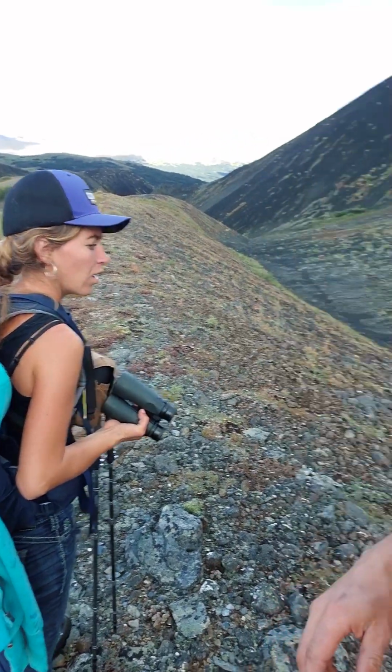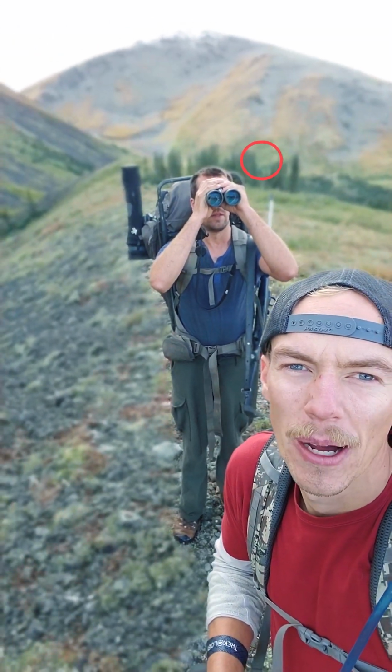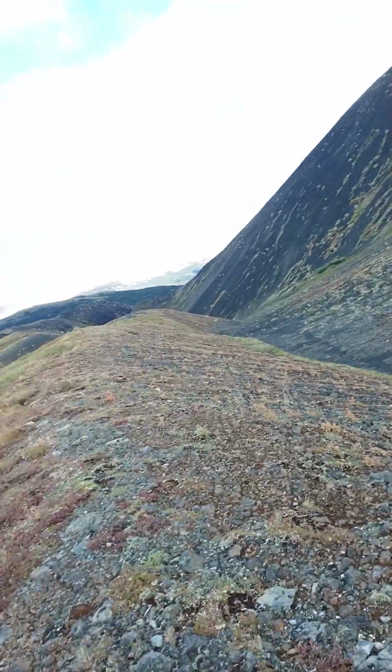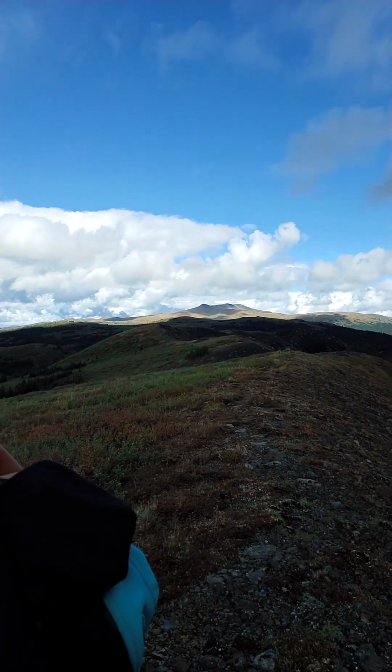We've been hiking for a little bit here, doing good. Our camp was back on that hill behind us. It's been quite a ways out already, but there's a caribou trail that runs all the way along the base of this mountain here. It's really cool. So we're just booking it over to that moose over there on that hill.